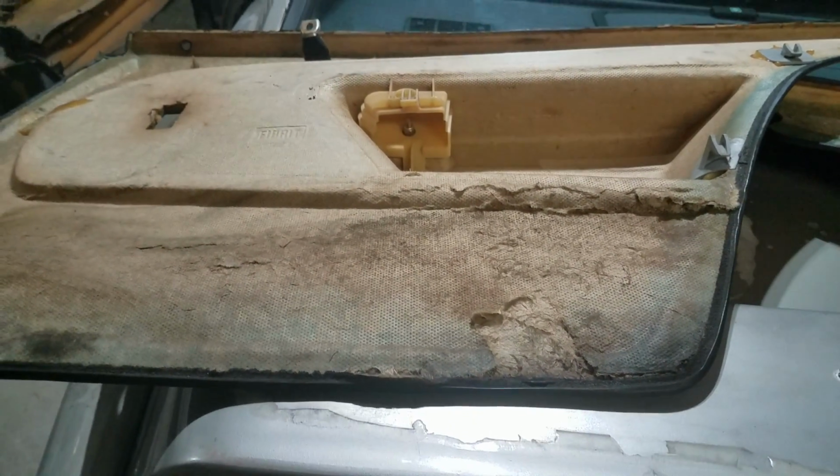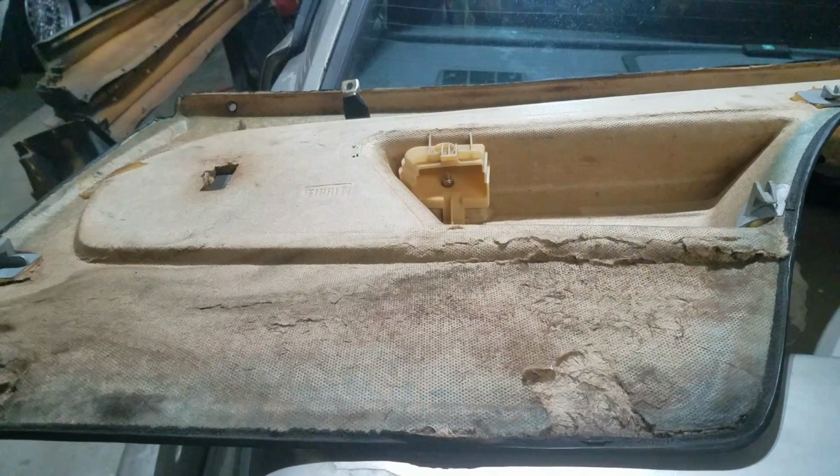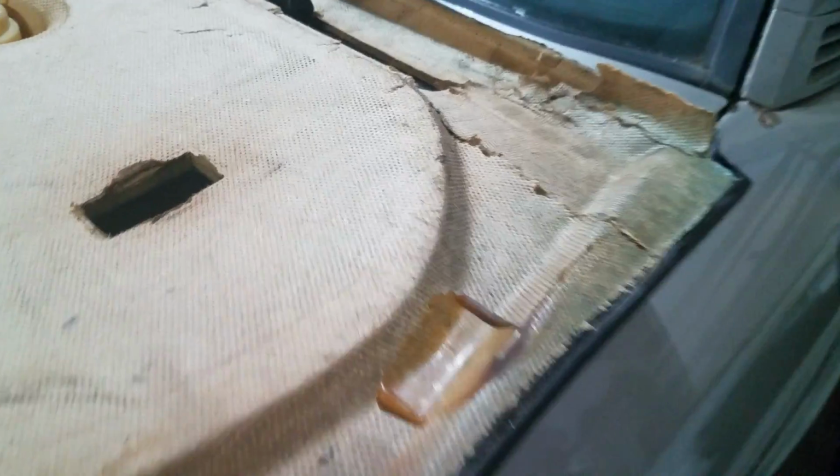All the clips were ripped out when they pulled these 16 valve specific door panels out to snag the window regulators. So I've got to reattach these clips, of which I have almost all the ones I need. I'm actually short one that I didn't find in the car. So that'll be a project at some point. And this panel really got manhandled. You can see they pulled it right apart. They were a bit gentler with the other one.